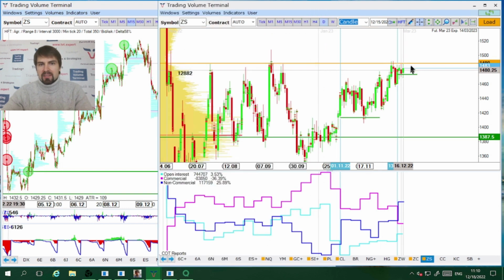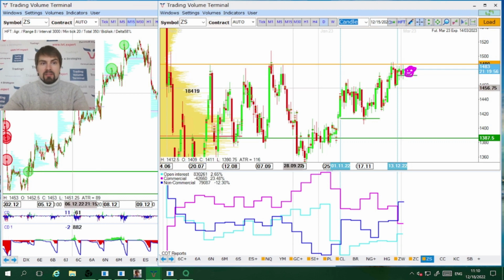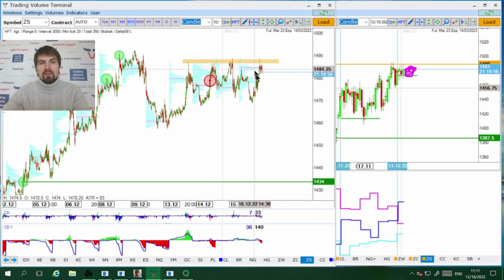The price is under the technical level and above the commercial level, so here is a very important decision zone, and we can see some manipulations. If, for example, this level is broken and buyers enter and stop losses are executed, we can see the HFTs and try to short from here.